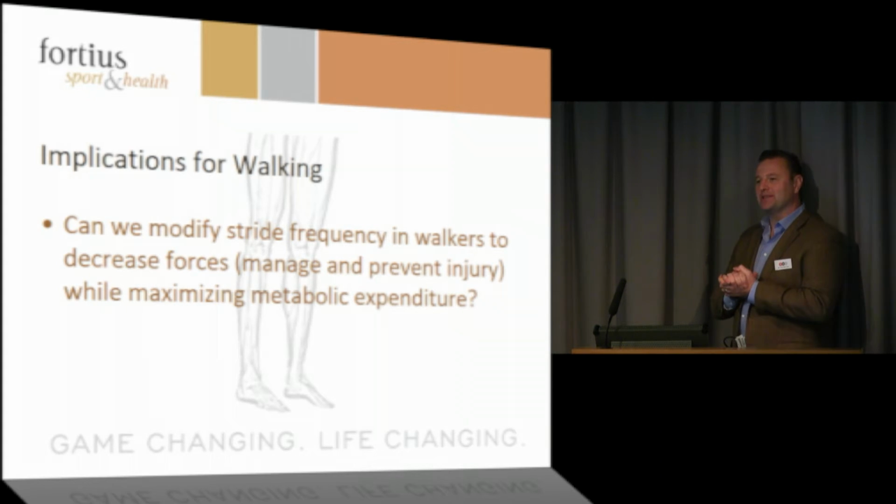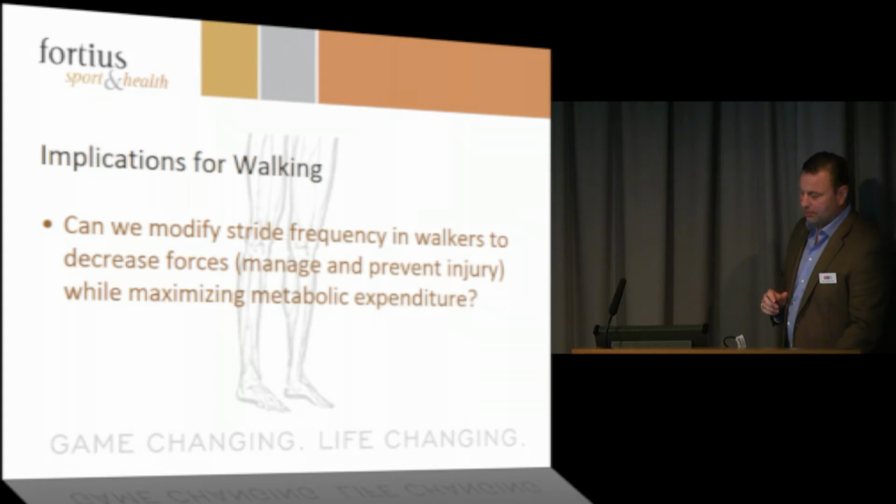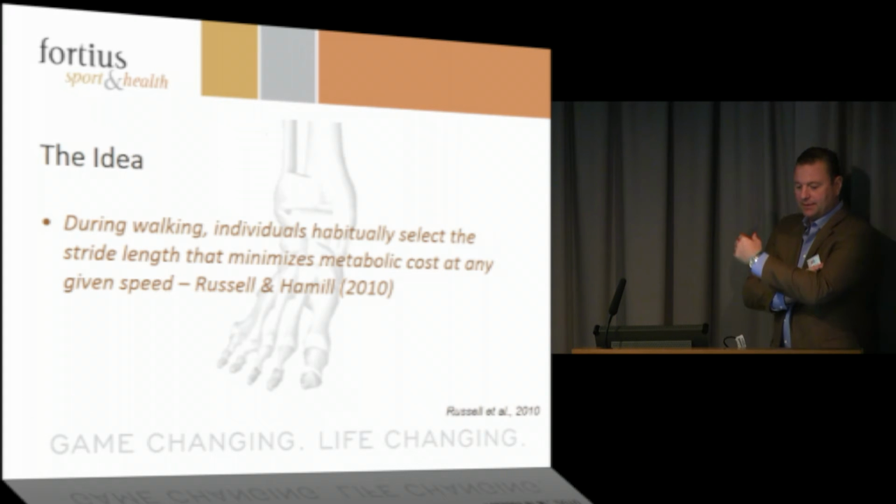So there's lots of people who want to just go for a walk to remain fit. My mom's one of them, so I hear about this all the time. So that's really the question, and we don't know a lot about how we can modify that.